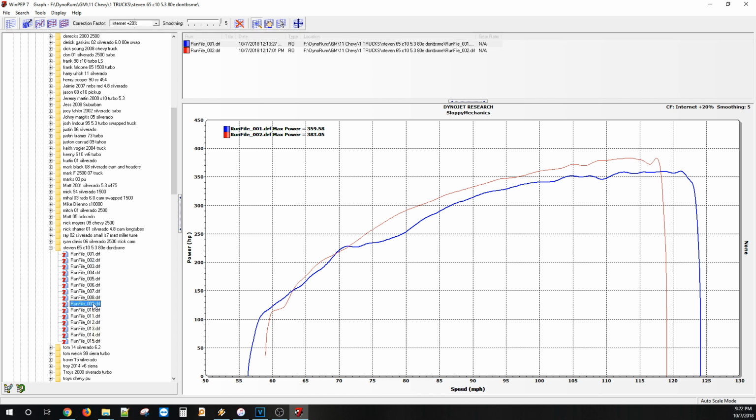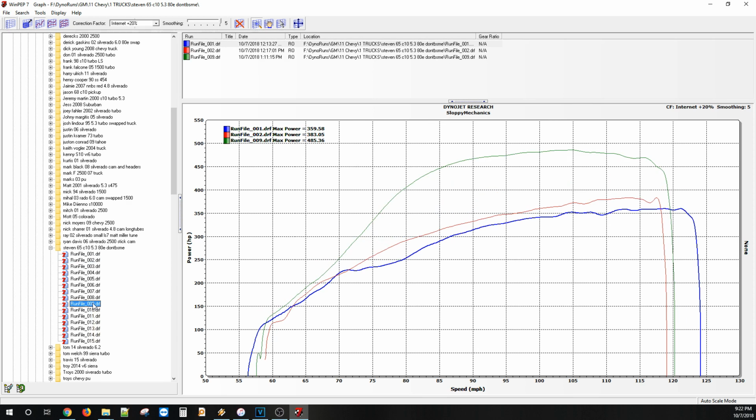So about here, I hooked up my CO2. Not my CO2, but you get the idea. My external air pressure regulator to add boost to the top. So we came towering out with about 485 wheel, and it did that pretty easily. I think it made this on like 9 pounds, 10 pounds, something like that.